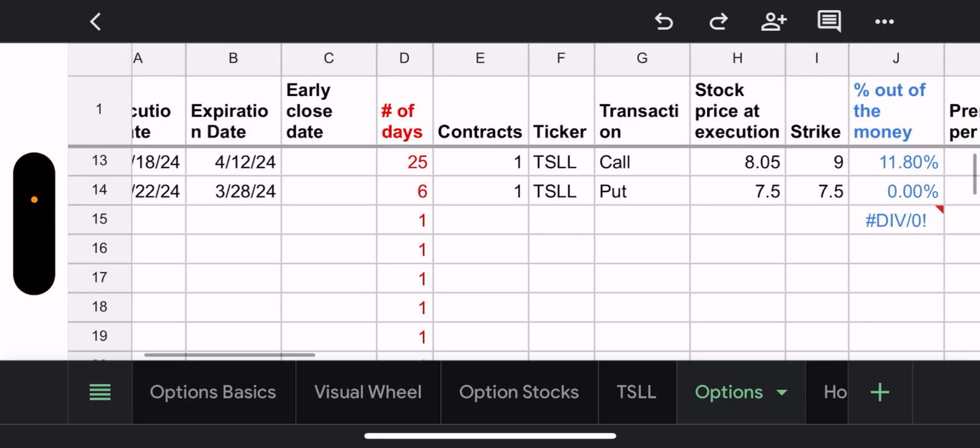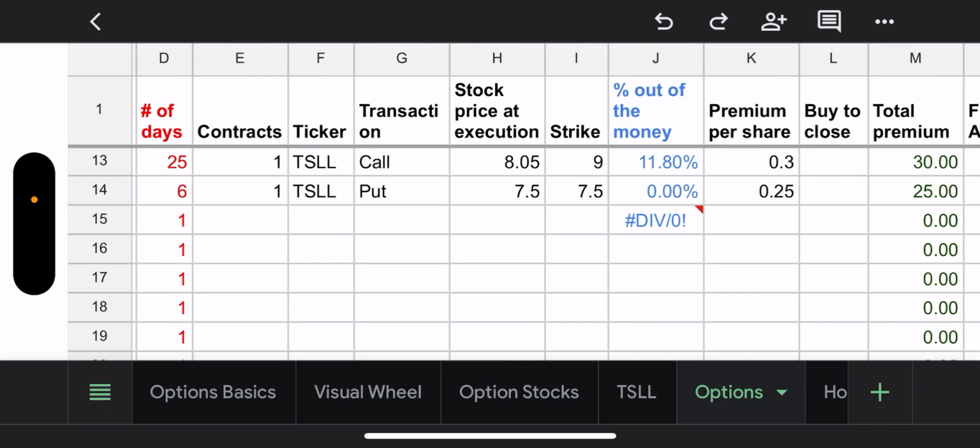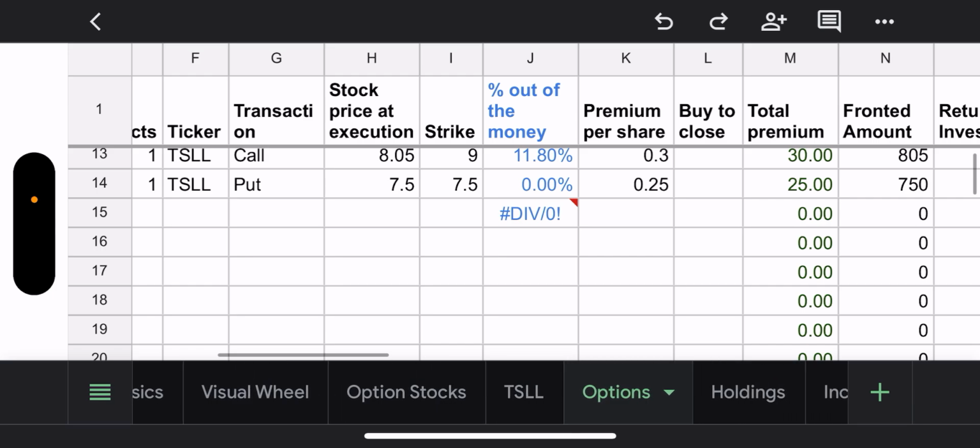Obviously, when I use the number of days, it includes weekends, of course. So, I sold a put, strike price of 750. The stock price at the time was 750. But this will lower my average. Again, my average, actually, let's just go check.